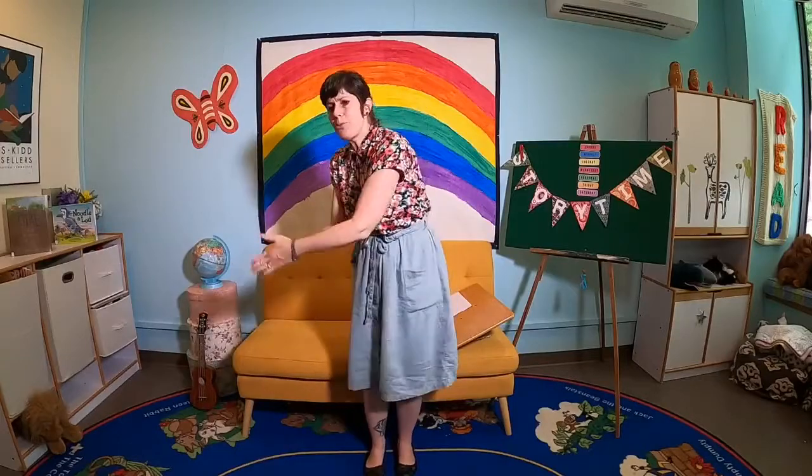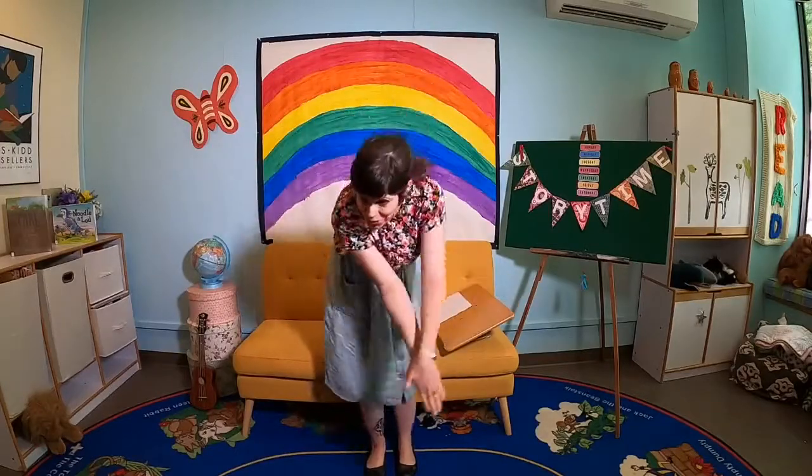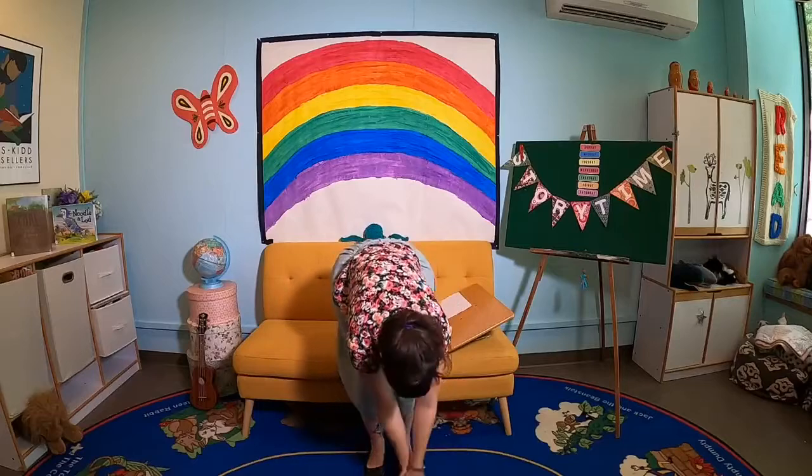I'm a little earthworm, watch me go. I can wiggle fast and slow. I wiggle all around, then back I go. Down to the ground, to the home I know.